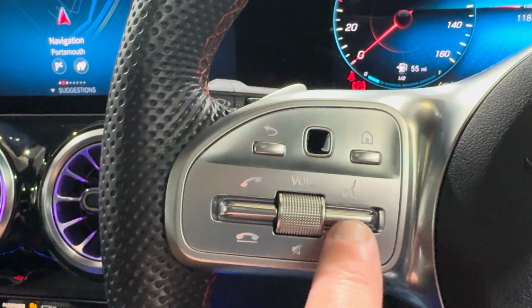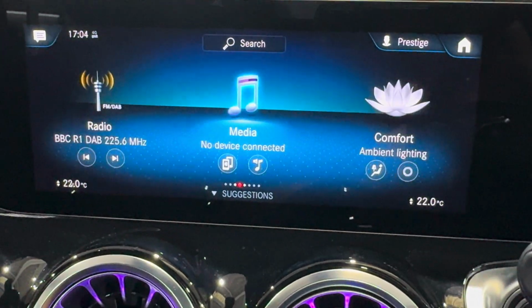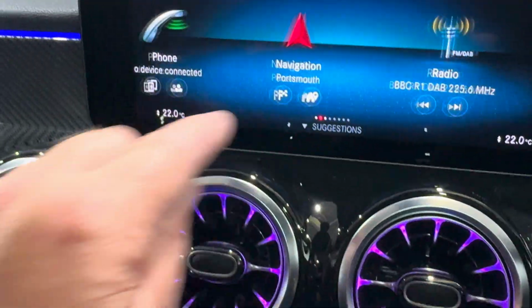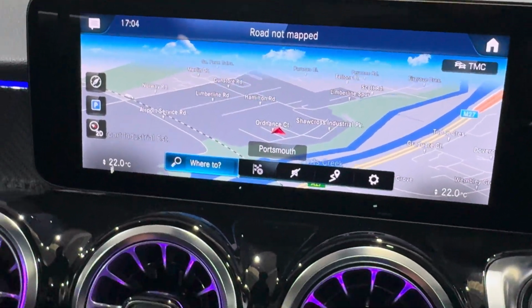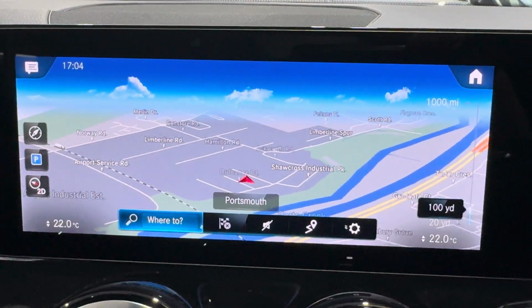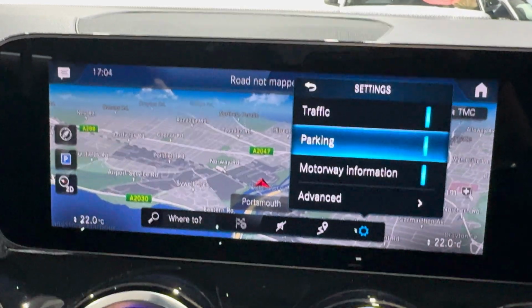Now on this side of the steering wheel, we've got the same again. We've got the phone and the volume, and this mouse will do this window. So if we scroll right to the end, we can use our finger, or we can use the pad, like so. Now the other thing I was going to show you just very quickly, if we go into navigation, we use the zoom feature like so. You can zoom in and out like you would on your phone, and you can do it on here as well. You go into settings here, there's various different settings you can set.